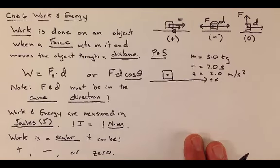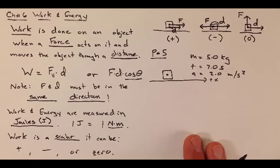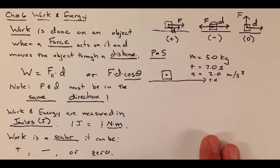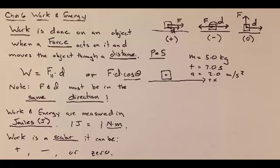Now, why did we define this idea of work? As it turns out, the physics we've been learning doesn't always work to solve problems, and sometimes it's a lot easier to just think of things in terms of energy to solve problems when our regular forces and kinematics and Newton's laws don't work for us.